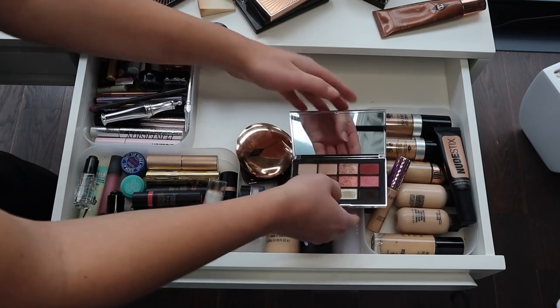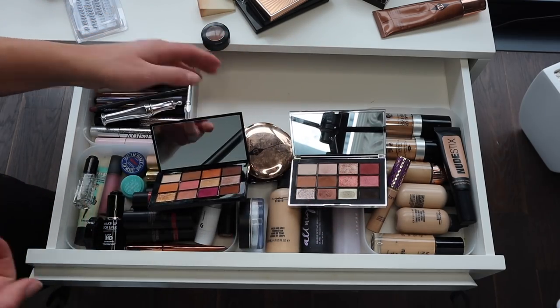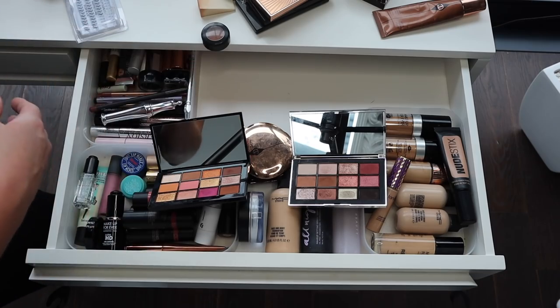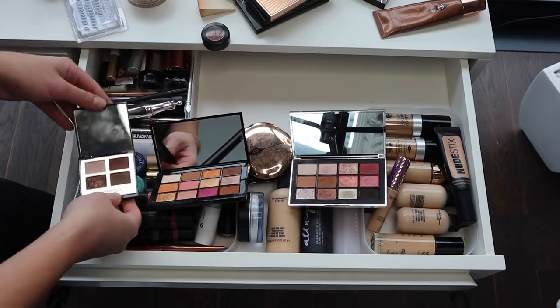Now I have a few different eyeshadow palettes here. Let's see what ones I've been using the most. I've got some NARS ones. I've actually been loving the NARS eyeshadow palettes. Like how beautiful are those? I think this is a Charlotte. You know, I haven't reached for this one in a while. This will go just back into my regular collection. I've got the Dolce Vita. This is probably my most used eyeshadow palette from Charlotte. I will keep that one.